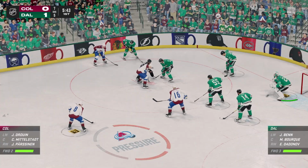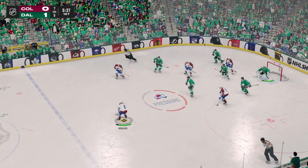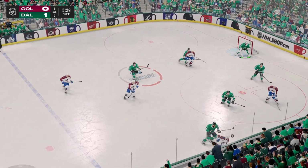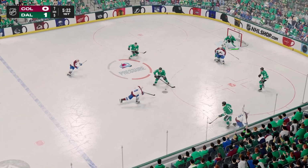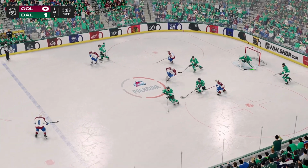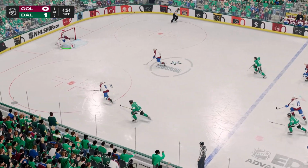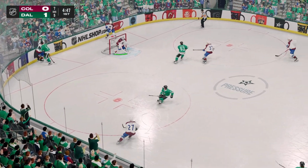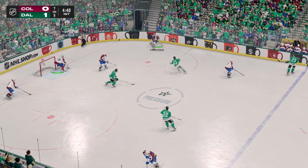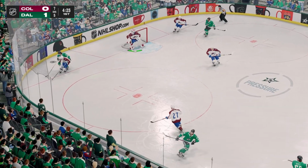Some last-second communication before both teams get ready to drop the puck here. Colorado's won the draw. Slides it across. Quick pass to Drouin. And that goes off the player. Moves it to the middle. And that's intercepted. Dumps the puck in. And he takes the dish. And it's a quick pass to Makar. Colorado's got a hold of the puck.